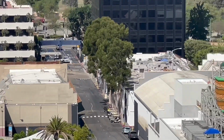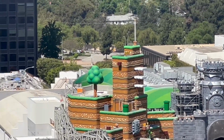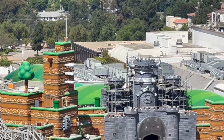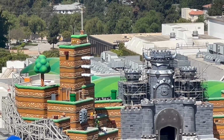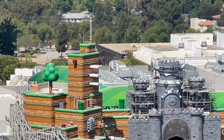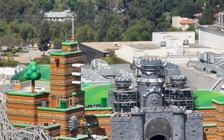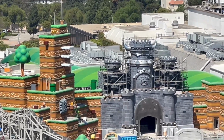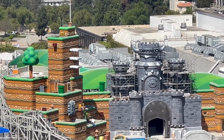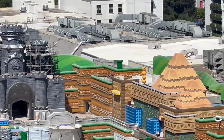If you're here at Universal in the mornings, they seem to be testing these things in the first couple of hours of the operation of the park. Not sure if they're doing it in the afternoons, but about 9 to 10 a.m. seems to be the time frame they've been testing these things the past couple of days. As the days go on, more full-scale testing will happen.